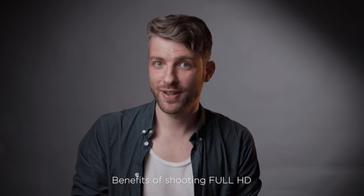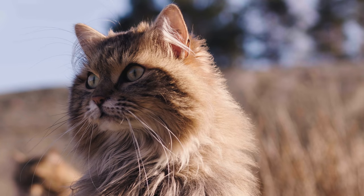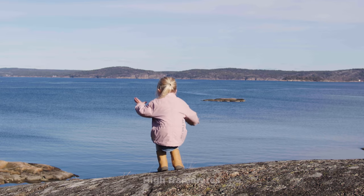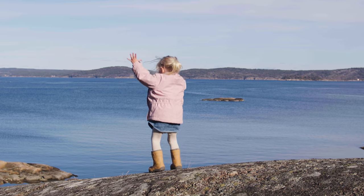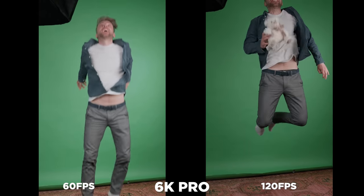And now let's look at the benefits of shooting in HD. First off, many cameras like the Blackmagic 6K Pro can shoot in higher frame rates with HD compared to 4K. And to be honest, when you first shoot slow motion, 50 or 60 FPS, which is the maximum you can shoot in 4K or 6K, it isn't actually that slow.